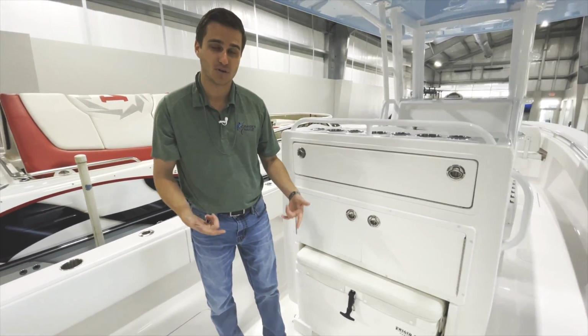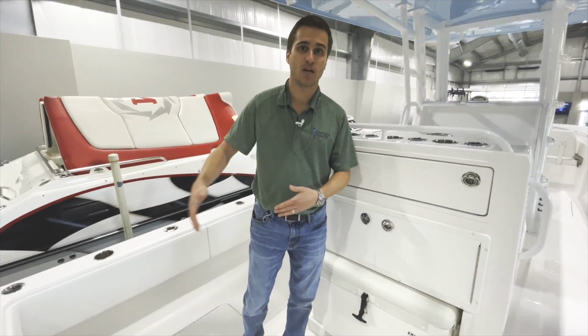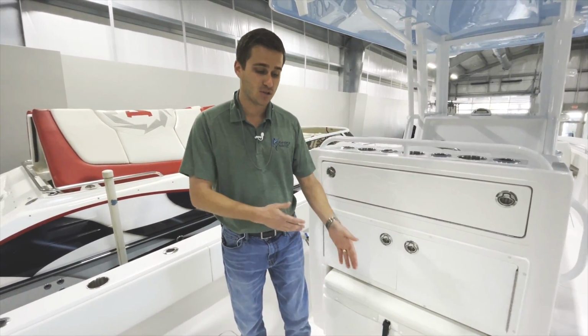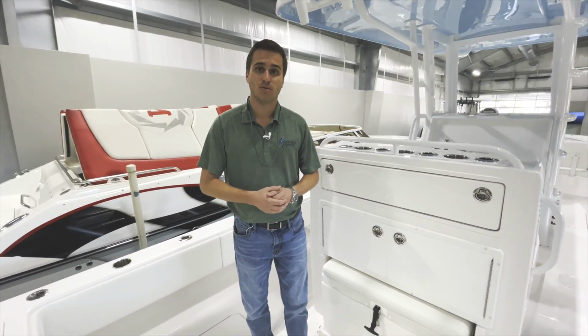The floor live well is convenient for the guys that want multiple live wells. If you want to keep the sink, but you still want to have 2 live wells, standard is the floor live well and the transom well, and gives you that ability.